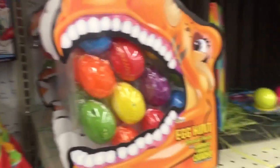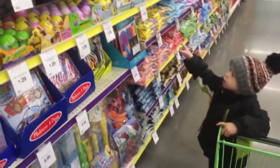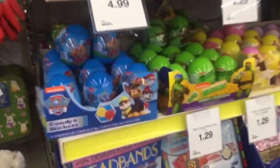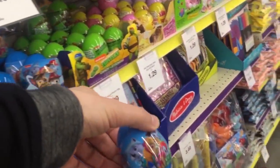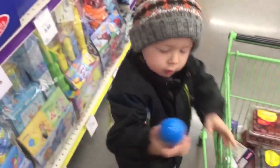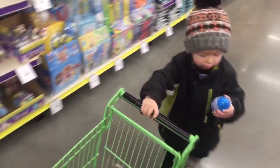I want the red one. Okay. What about... It's a dinosaur with eggs inside. With googly eyes. Look, Paw Patrol, Ninja Turtle, Princess characters, Hello Kitty. Which one do you want? Paw Patrol. You want this one? Yeah. Whoa, let's put it in the cart. Yeah, put that in the cart. What else is there?